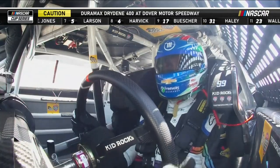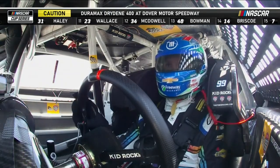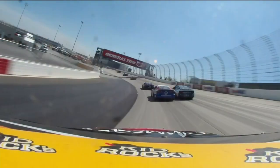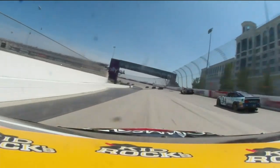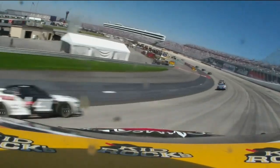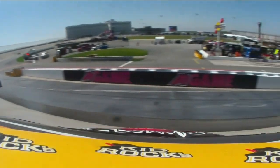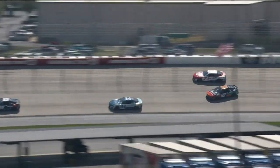Suarez spun to avoid someone ahead of him who got up and into the wall in turn 3. I don't think he's down, but I messed him up obviously. Oh, that was Corey LaJoie. There you go. Caution coming here. It was pretty tight on his door. They were racing for 12th place. LaJoie and Suarez.